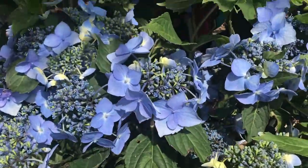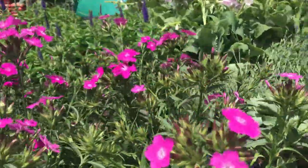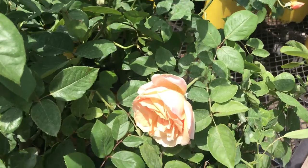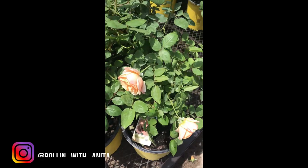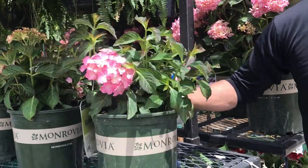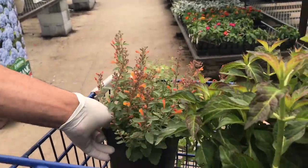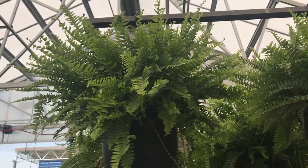These hydrangeas are so pretty. These roses are absolutely gorgeous. I just think this one is so pretty. It's so gorgeous. $14.98. Yeah, that's nice. I like that. What do you think about that one?